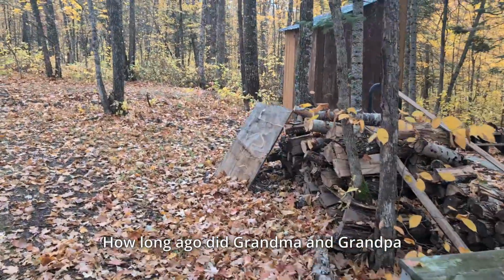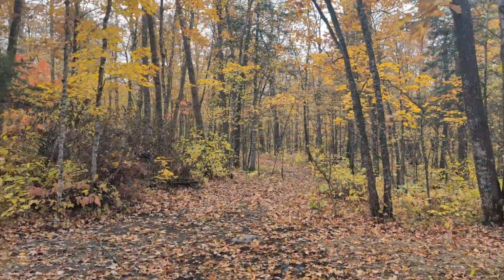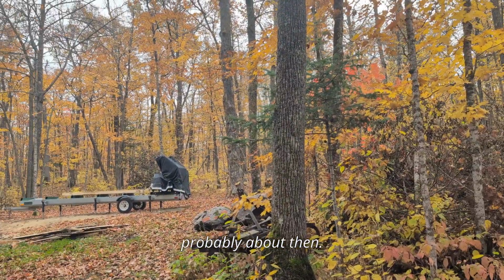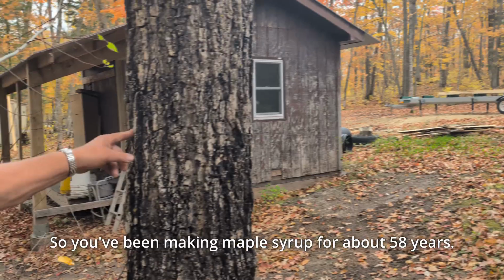How long ago did Grandma and Grandpa buy this property? 1966. And how long have you been making maple syrup? Actually, we probably started about then. So math, 60 years? Like 58 years. So you've been making maple syrup for about 58 years?